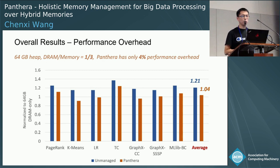This slide shows the overall performance results. All the results are normalized to the DRAM-only baseline. The blue bars show the results of the unmanaged version, and the orange bars show the results of Panthera. We can see that under the configuration of 64 GB heap and 1/3 DRAM ratio, Panthera only has a 4% performance overhead, while the unmanaged version has a 21% performance overhead.